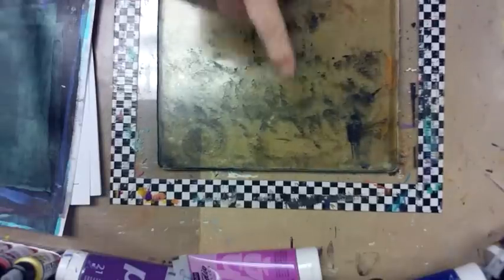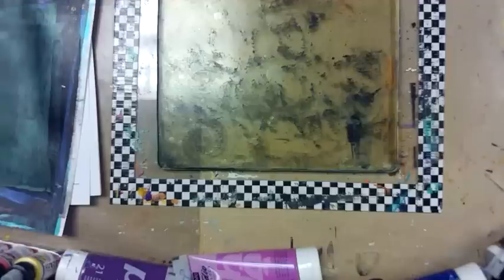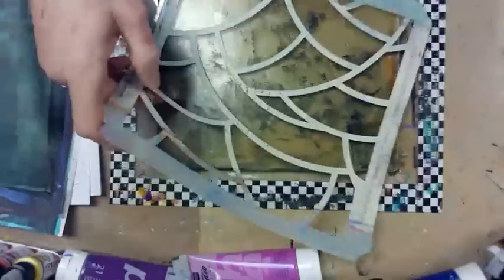So I'm going to pick this up through another stencil. And let's see which one I'm going to use for that. Oh, let's do this. Here's a nice open one. Looks like stained glass to me.